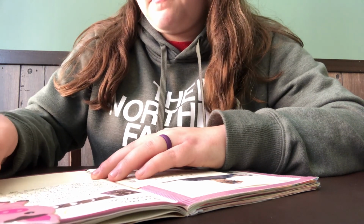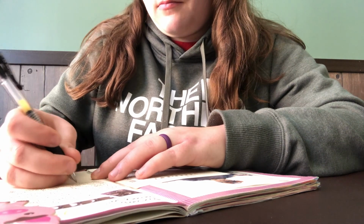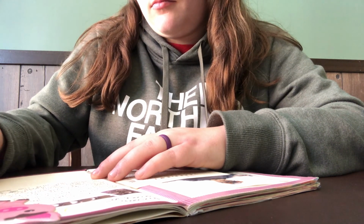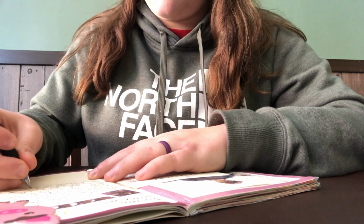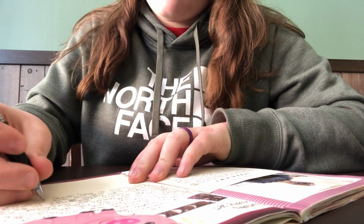Me personally, I think I enjoy decorating the pages more than I do writing. I could have pages and pages already decorated, and then I think, I gotta fill these with writing now. So then I have to take half an hour or an hour to just write in. And sometimes I miss days because I don't feel like writing, but I feel like decorating.